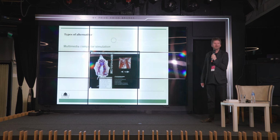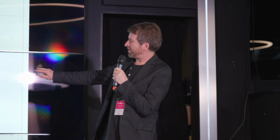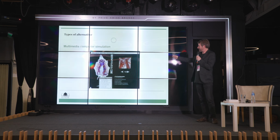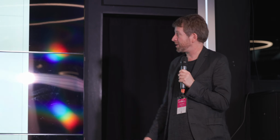Okay, so there's not so much time, but I've got quite a lot more to say. So let's just see how fast I can work. Multimedia computer simulation as the next type of alternative. First, we have anatomy. You can have a multimedia anatomy program where you've got virtual dissection. You have overlays. You can look at the microanatomy, the labels, comparative anatomy, different magnifications, of course, as well. And that's one type of software for anatomy.